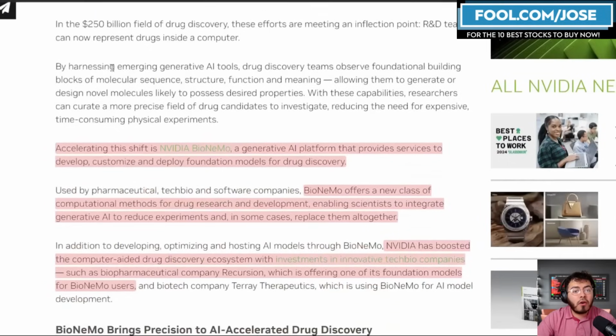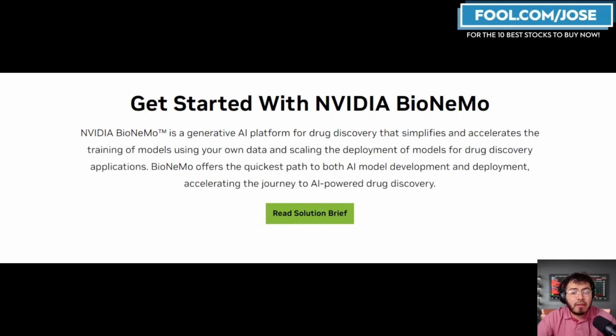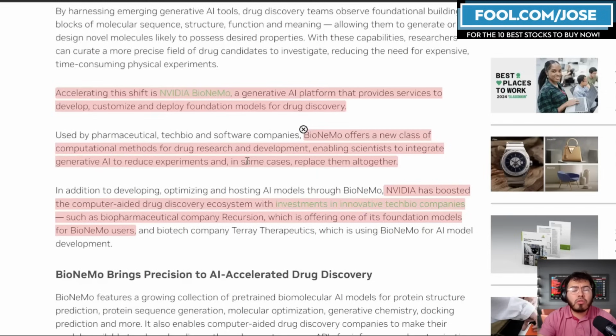Now, they also have another solution that's moving with AI and accelerating the shift to generative AI. They have Nvidia BioNeMo, a generative AI platform that provides services to develop, customize, and deploy foundation models for drug discovery. BioNeMo offers a new class of computational method for drug research and development, enabling scientists to integrate generative AI to reduce experiments and in some cases replace them altogether. And this is what we're seeing a lot in the overall AI market, where back then you needed strong concrete data.